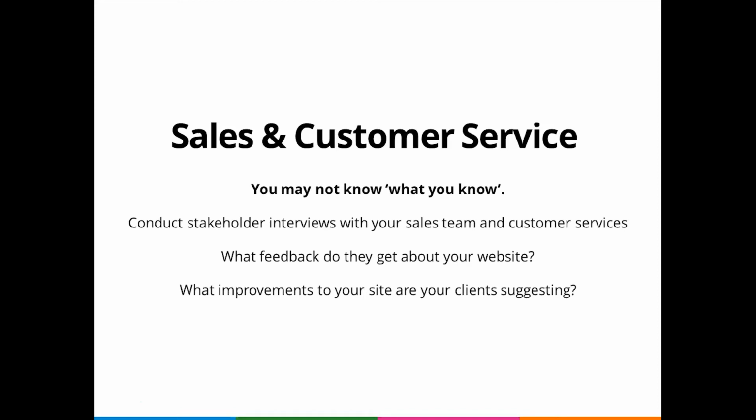So you need to conduct internal stakeholder interviews with your sales team and customer services. Often they are dealing with queries like, I can't find information about X on your website. What improvements are being suggested to them by your customers?